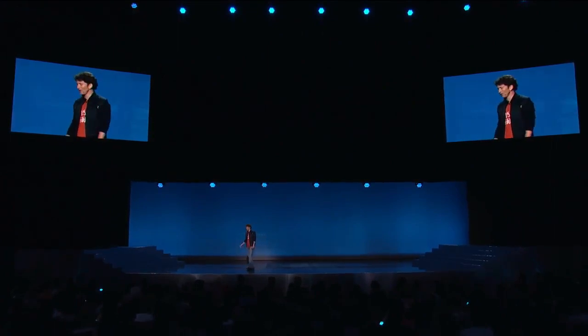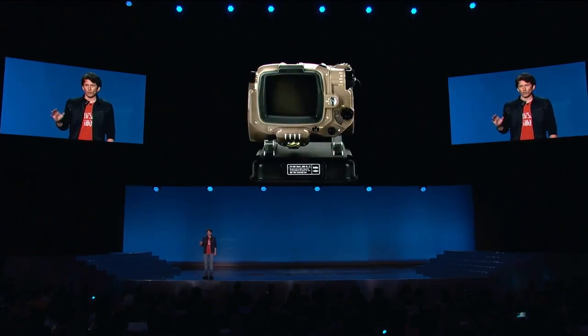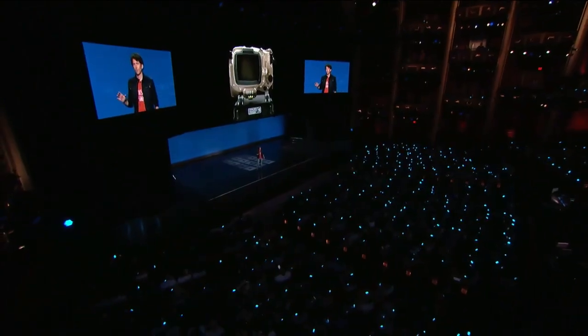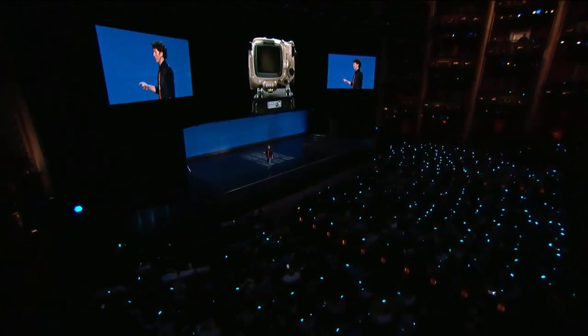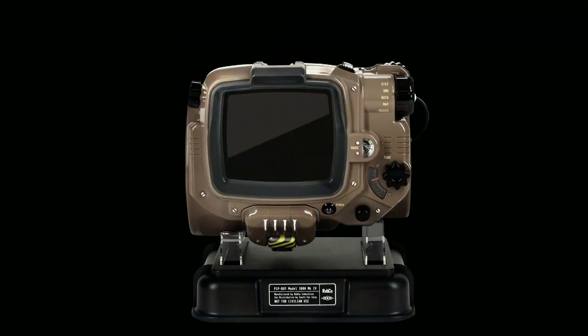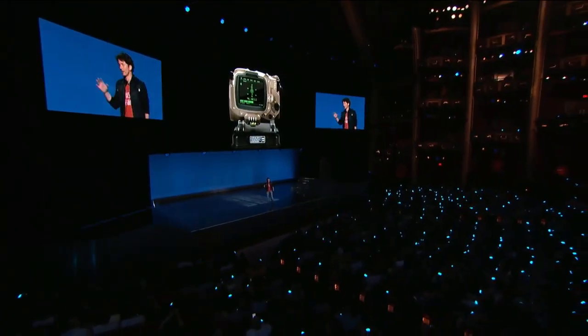Yeah, the Pip-Boy is an important part of Fallout, and we love it so much. We made a real one. So this comes with our collector's edition. It is the Fallout 4 Pip-Boy edition, and yes, you can put your phone in it. And yes, we made an app for it. So it works with the game, and yes, it's a second screen experience.